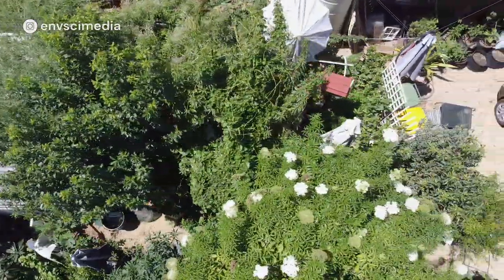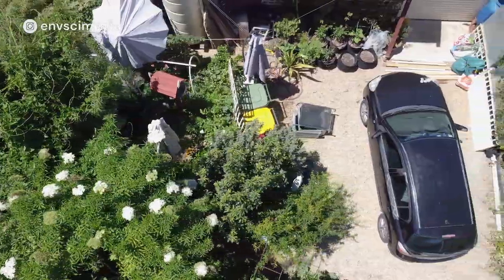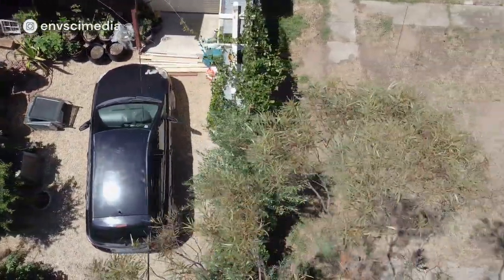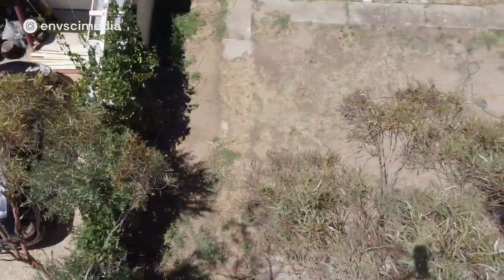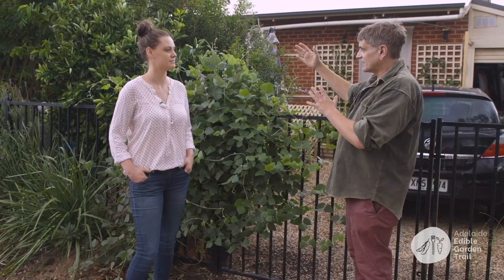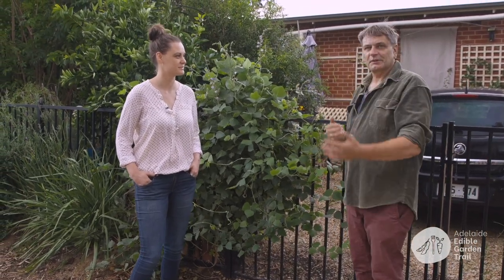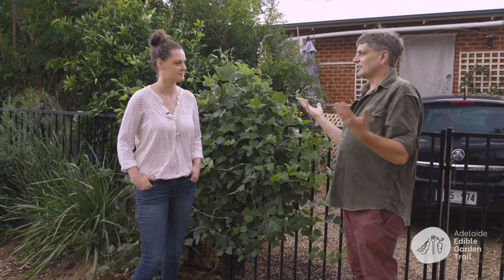How big is your garden? The total block is only about 360 square metres. So the garden out the front is probably a third of that. We've got 60 square metres of actual garden bed area, but things grow up and over and around and everywhere, so we've probably multiplied that by five at least.